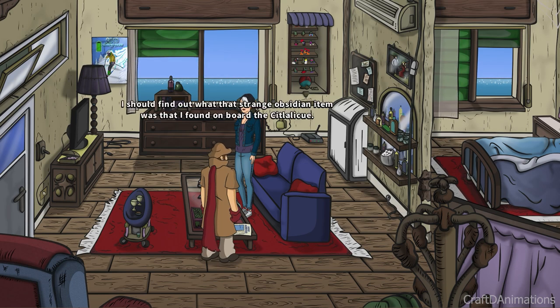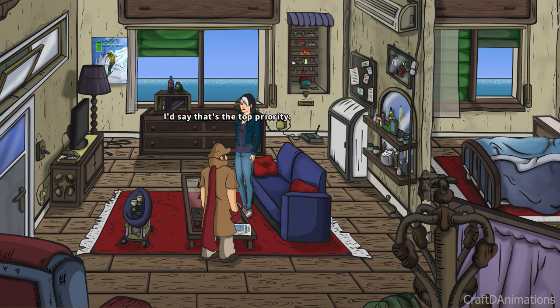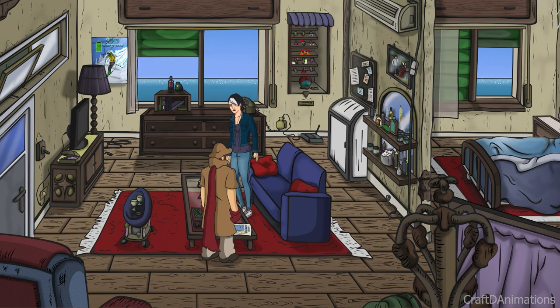I should find out what that strange obsidian item was that I found on board the Citlalique. But during the struggle tonight, I saw something drop down the hole in the floor out here, and I'm pretty sure it was Radwed's smartphone. I'd say that's the top priority. Then I'll wait for your progress. From now on, we'll use your house as our headquarters. Fine by me. Don't expect me to clean it, though.